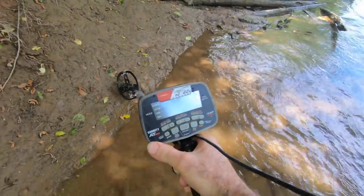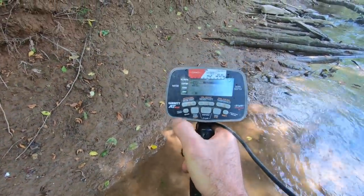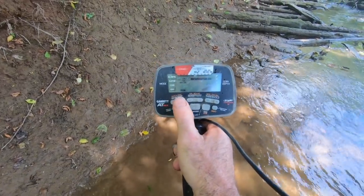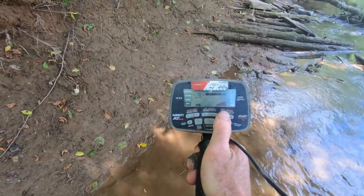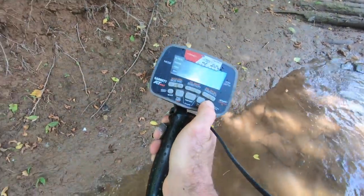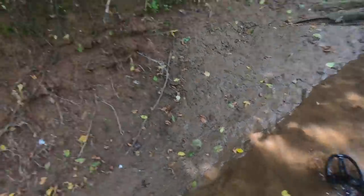I'm going to be using the AT Max today. Oh, by the way, we have a busy day, a lot of stuff. AT Max, zero program, bump the discrimination up to about 10 just to quiet down the iron. I want to dig the big iron like bayonets and stuff because they could read as low as 15. Maximum sensitivity. All right, ground balance if we can. Ground's really bad here, so probably won't need ground balance. But away we go.